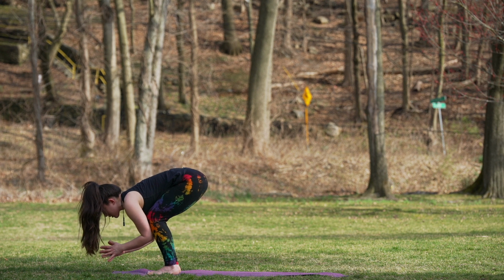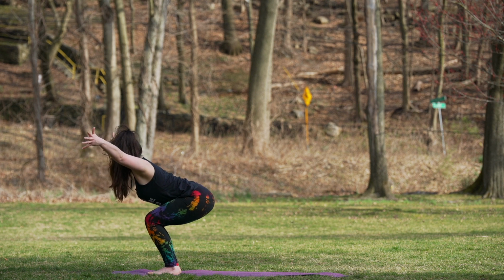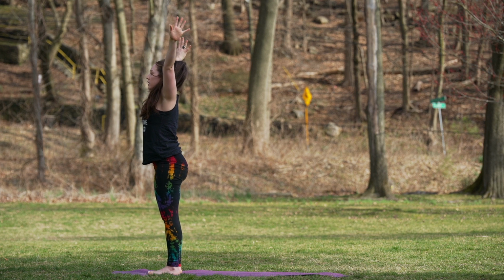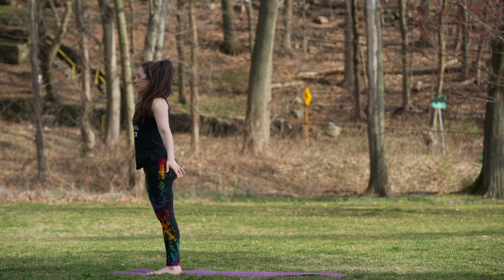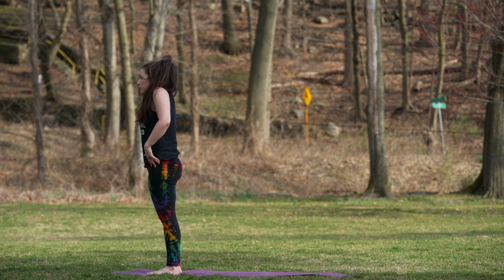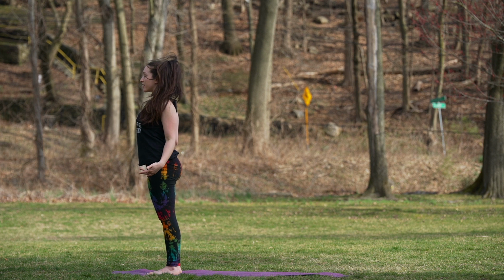Release the heels, chair pose. Straighten the legs, rise on up, breathe in. Release your arms, breathe out. A few shoulder rolls up towards ears, back and down.